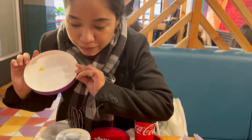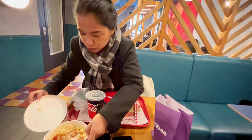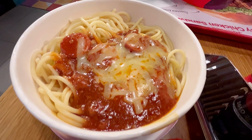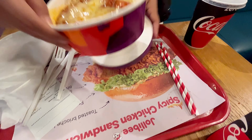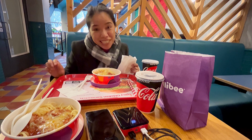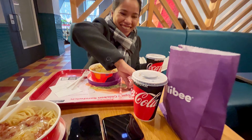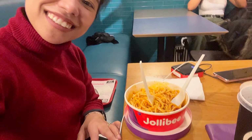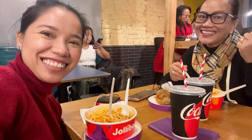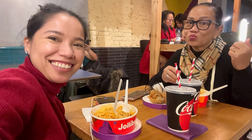We ordered Jolly Spaghetti, known for its sweet savory sauce, and Chicken Joy, of course. Jollibee is a Filipino chain of fast food restaurants owned by Jollibee Foods Corporation. And they have been serving their delicious Chicken Joy, Jolly Spaghetti, and Yum Burgers all over the world since 1978. Jollibee is best known for Chicken Joy and their signature fried chicken, which is delicately hand-breaded to be crispilicious on the outside with a secret marinade making it juicilicious on the inside.